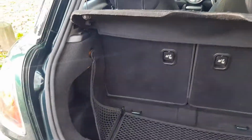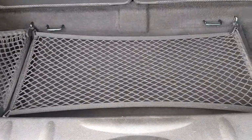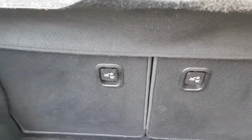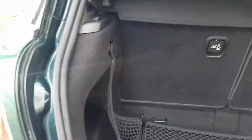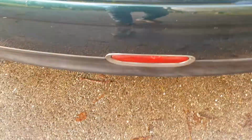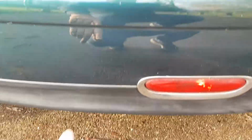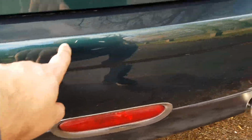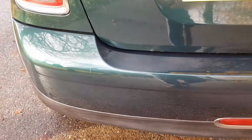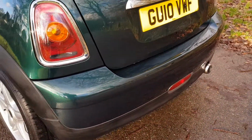So it all looks really nice and clean in here. You've got luggage net, split folding rear seats, so 50-50 split folding rear seats. Right, so back of the bumper, there's a couple of little stone chips that look like they have been touched up already by the previous owner, nothing done by us. Everything else looks fine there. And there's a little bit on the bottom of the tailgate, but again that will be touched up very shortly.